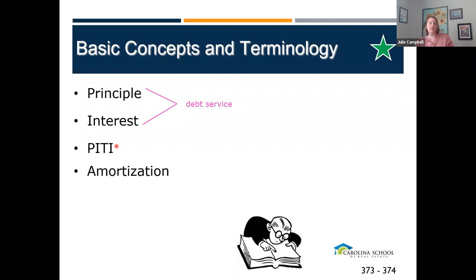Amortization is taking a loan and breaking it down into regular level payments. Your debt service is the same every single month. Month one, month two, month 20, month 180. Your debt service is the same every single month. And what an amortized loan says is that you make that debt service, that principal and interest payment, in equal payments to pay down the loan. What changes every month is how much is applied to principal and how much is applied to interest.